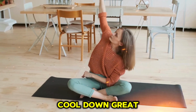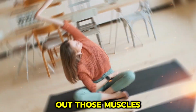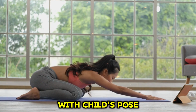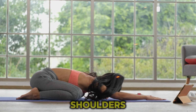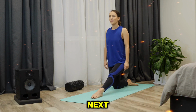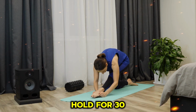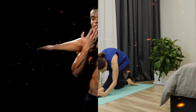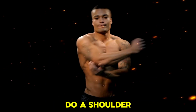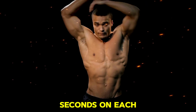Cool down. Great job with the workout. Now let's cool down and stretch out those muscles. Child's pose. Start with child's pose to stretch out your back and shoulders. Hold for 30 seconds. Hip flexor stretch. Next, move into a hip flexor stretch to release the hips and quads. Hold for 30 seconds on each side. Shoulder stretch. Finally, do a shoulder stretch to loosen up the shoulders. Hold for 30 seconds on each side.